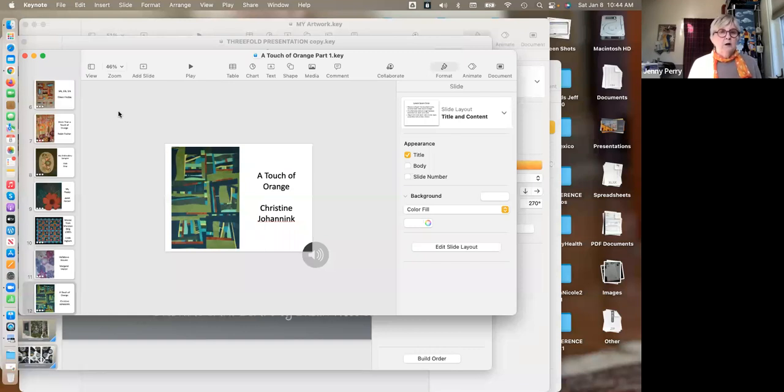And these pieces were all fairly small. They might have been like 12 by 12 or 12 by 16, something along that line. There was a small size limitation. When they're small like that, it's easier to hang quite a few of them, and easy to transport them. If you're just taking them in a car, nothing has to be rolled up. So this particular exhibit was called A Touch of Orange.